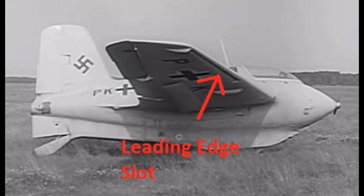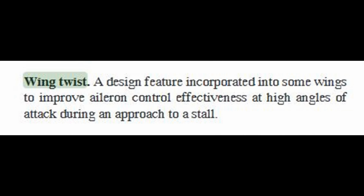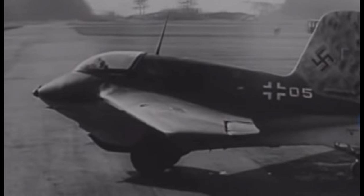Now, another method designers use to solve this problem is wing twist. This is when the wing is constructed in such a way that it's twisted so the angle of attack is highest at the inboard section and lower in the outboard sections. I don't have a source for this in regards to the 163, thus I can't be 100% certain it has wing twist. But just looking at pictures of the airplane, I feel that I can see wing twist built in. Maybe you can too, just use your own judgment there.